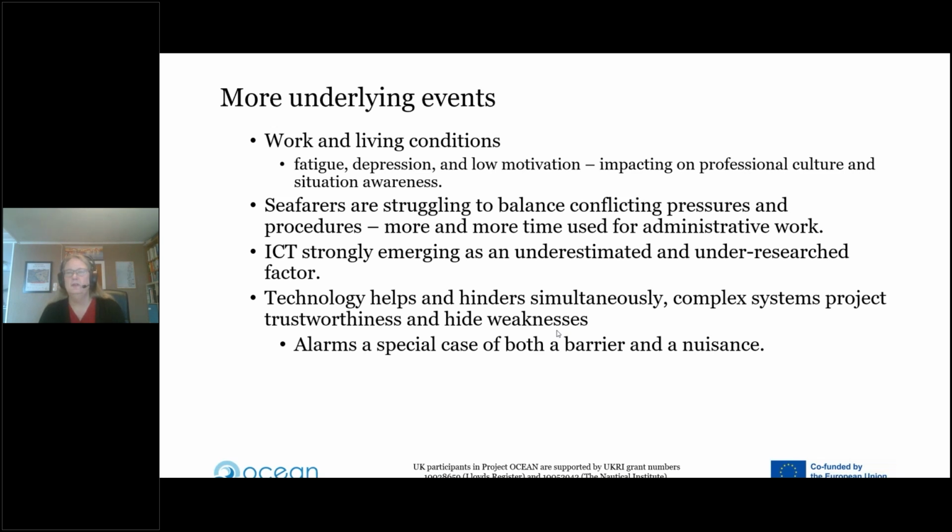But what we found in looking into accident reports and also interviewing accident investigators, because a lot of the reports we were looking at didn't tell us enough about human behavior. Work and living conditions can lead to fatigue, depression, and low motivation, and this also, of course, has an impact on the professional culture and our situation awareness. Seafarers are trying to balance conflicting pressures and procedures, and more time is used for administrative work.